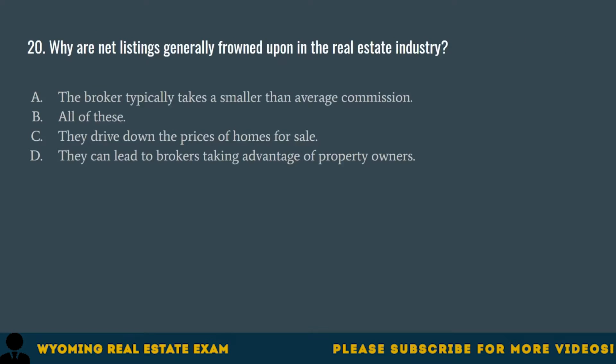Question 20. Why are net listings generally frowned upon in the real estate industry? A. The broker typically takes a smaller than average commission. B. All of these. C. They drive down the prices of homes for sale. D. They can lead to brokers taking advantage of property owners. The correct answer is D. They can lead to brokers taking advantage of property owners.